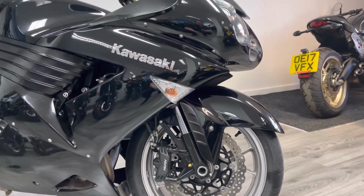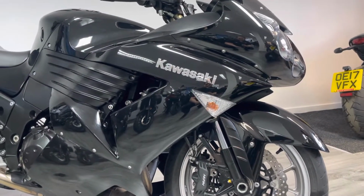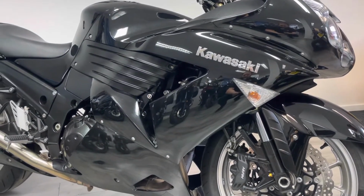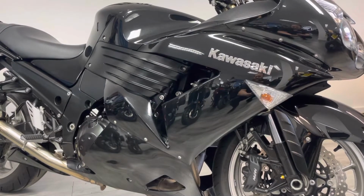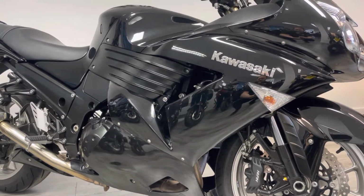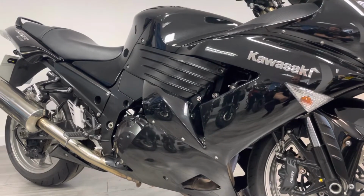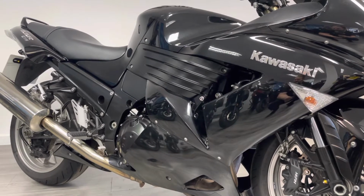Cosmetically, this bike is really clean, as you could probably tell. Black is probably one of the hardest colours to show on video, but I'll do my best to do it justice. It's finished in a metallic, it's got a metallic flake in it, which is in really nice condition. Of course, being a 2007 bike, you're likely to find a few stone chips here and there, but on the whole, this bike is very clean. There's no signs of ever being dropped or banged or scraped or anything like that.